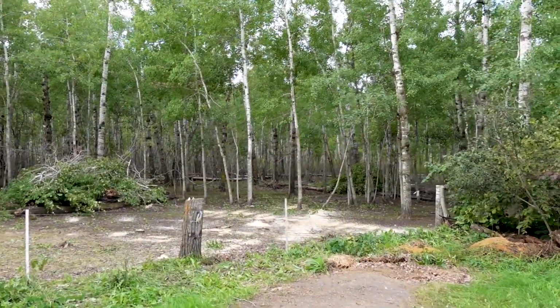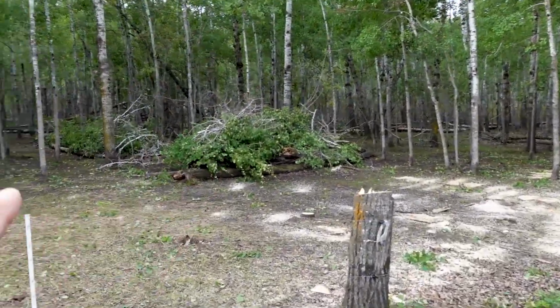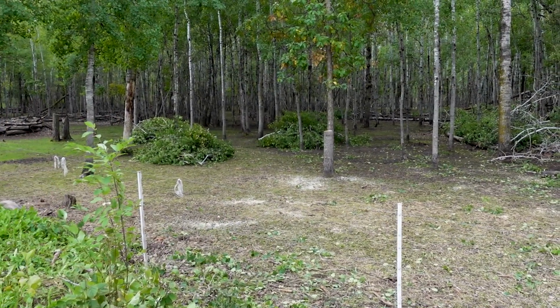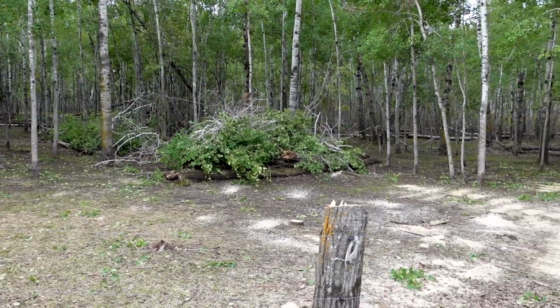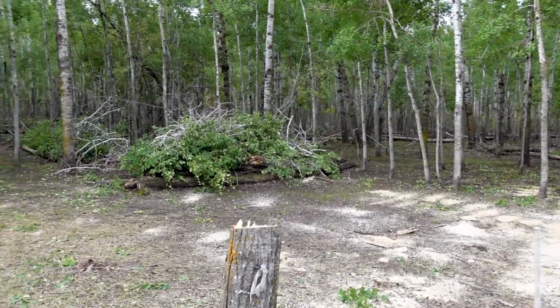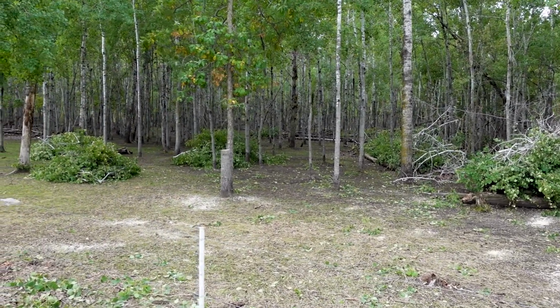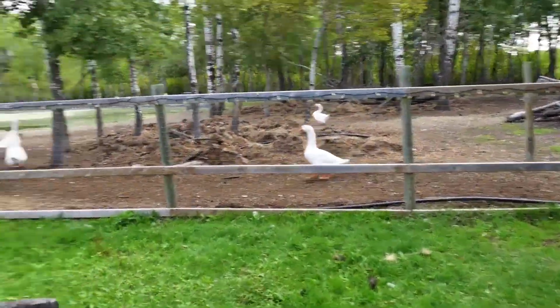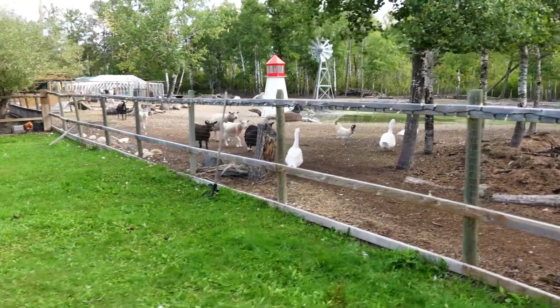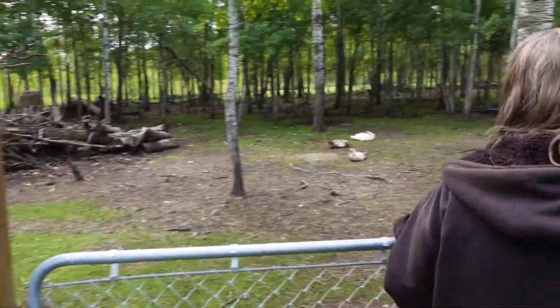So what we've done is we took all the top branches and we put them all into this area here. Now, since the animals were in the dog run yesterday, they had their fill of green. We decided we were going to leave the smart fence up and leave them out of this area until now. So it appears we can't get anything past them as soon as they see us.